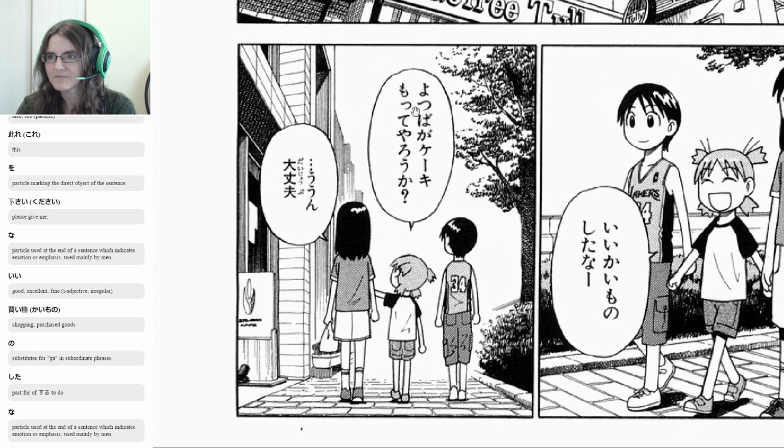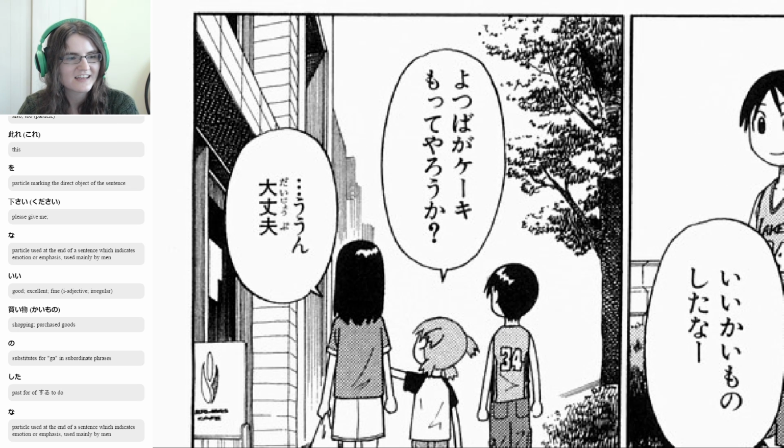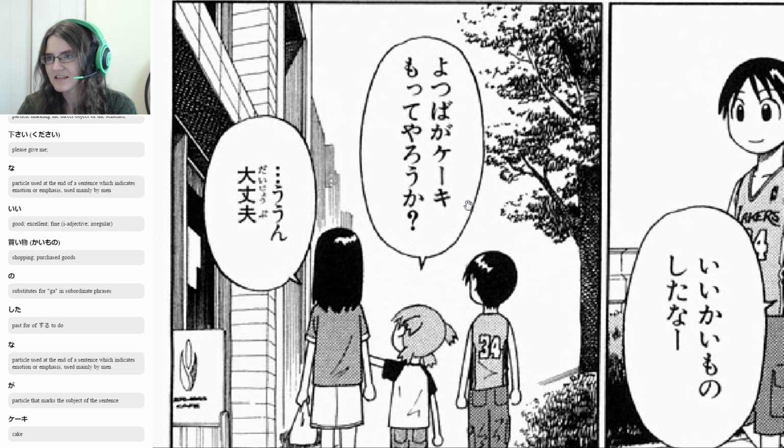Next we have Yotsuba ga. So she's talking about herself. And by the way, if you use your own name when you're referring to yourself in Japanese, it's a cutesy way to talk. But it's also a childlike way to talk, and Yotsuba is really young, so it makes sense. And then this ga here is making her the subject of the sentence. So Yotsuba ga keiki motte yaro ka? And this keiki means cake, and this is an English loan word. So that's why this is again in katakana.